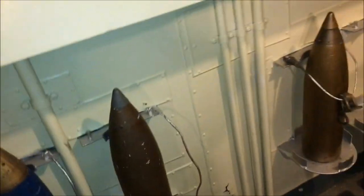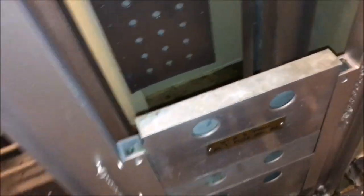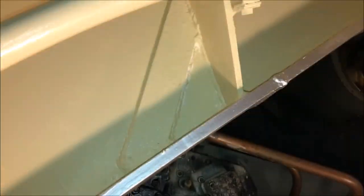Anyway, back to the turret. Whoa. Caliber 5 inches? There's the casing there. It surely took a lot of effort to get them up into the 5-inch turrets that are straight above us. Going to the bridge. Oh, I know what I can show you, just a real quick peek in.